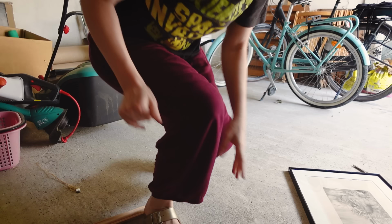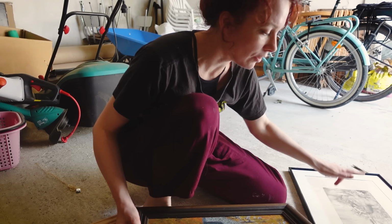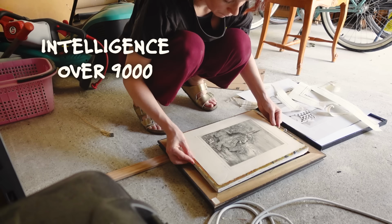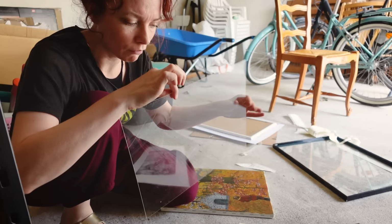In the bordel, I found a painting that I don't really like, so I'm going to take the frame and put it on this. So I just cut a piece of acrylic at the right size. It's a thin one that you can cut with a box cutter.